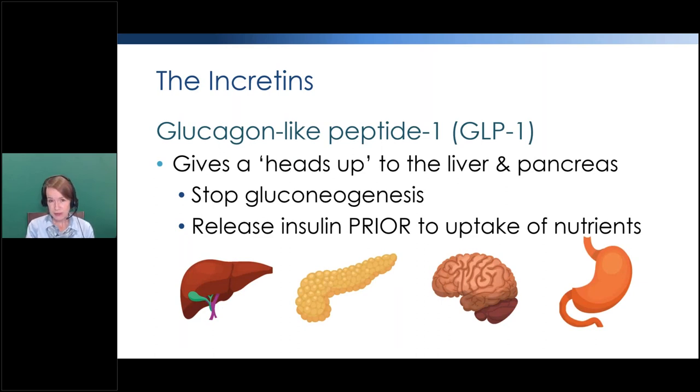The more important of these two is glucagon-like peptide 1, GLP-1. The cells that release this are scattered throughout the GI tract in cats, which is slightly different to people, where they tend to be mostly in the distal small intestine. But GLP-1 really gives a quick and useful heads up to the liver to stop gluconeogenesis. So if it's been some time since you last ate, particularly if you're a cat, your liver will be quite busy converting amino acids into glucose to keep your blood sugar on target.